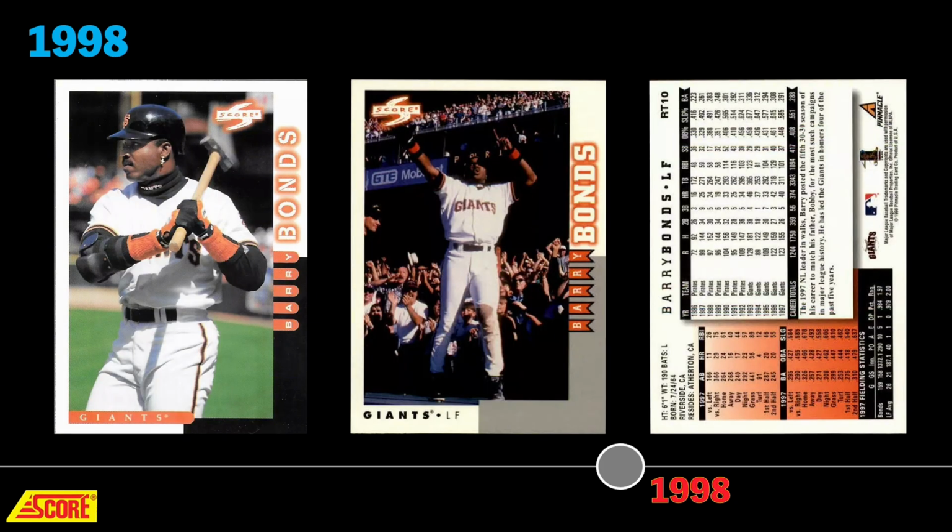In 1998, which is actually going to be the last year of Score cards, I like the look of these cards and the colors. I still don't like the Score logo, but it's pretty cool with the way that they brought in all the different themes and colors of Barry Bonds' San Francisco Giants here. They still had the 1998 printing plates, however, they were not signed by their CEO.